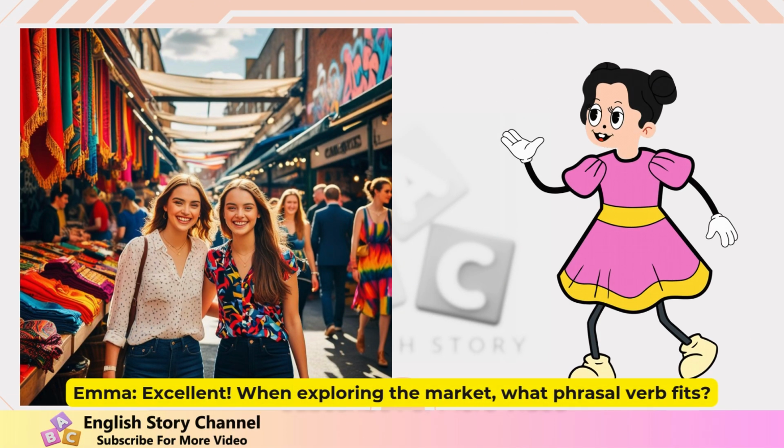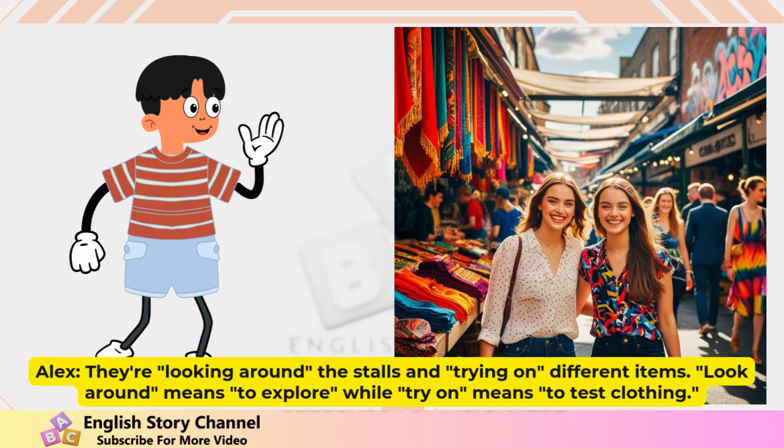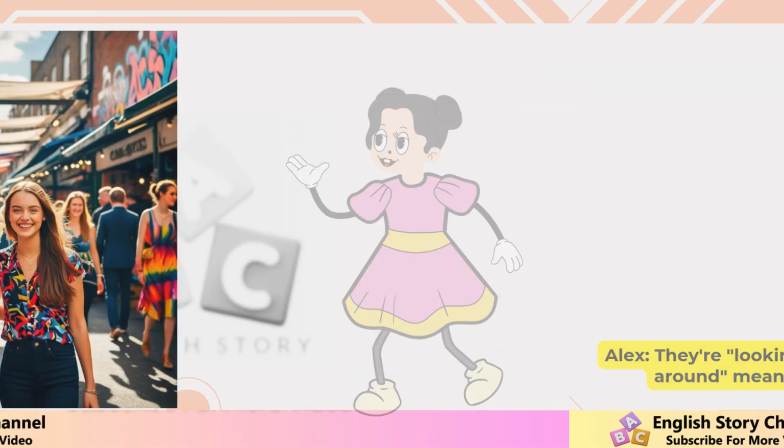Excellent. When exploring the market, what phrasal verb fits? They're looking around the stalls and trying on different items. Look around means to explore, while try on means to test clothing.